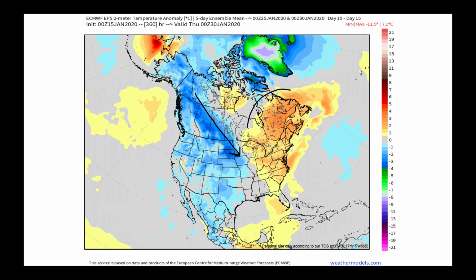If there's been any trend in the models, it's been here. I think it's responding to some tropical forcing and the increase in the global winds, suggesting that the eastern half of North America may favor a slight warm bias. Remember, a 1 or 2 degree warm bias in winter is still winter. It's still cold. This is not the blowtorch warmth we saw leading up to this point in time. Okay?